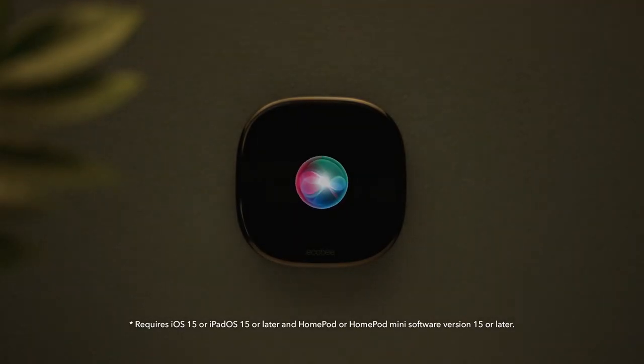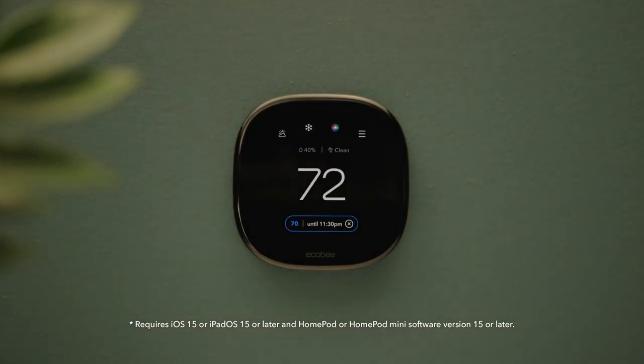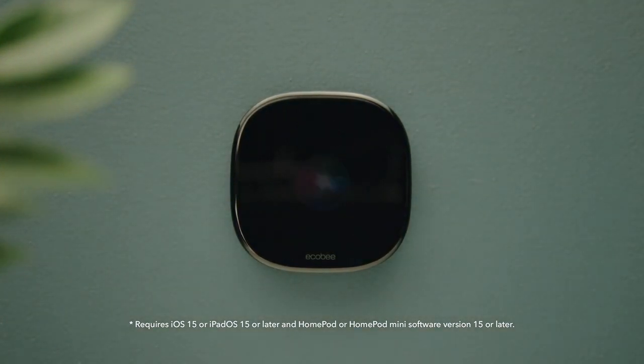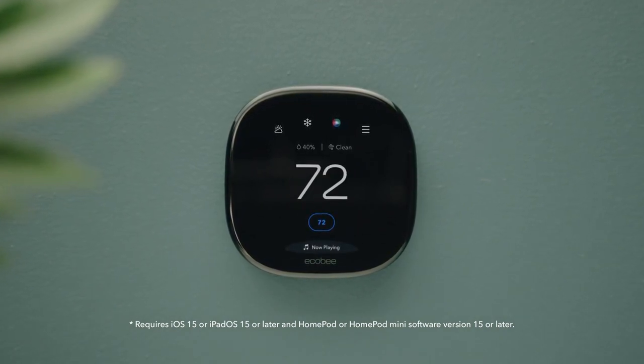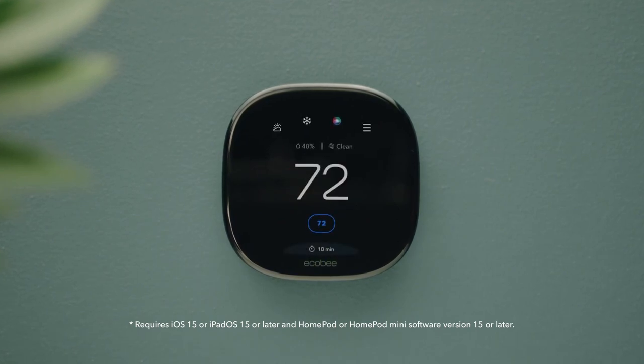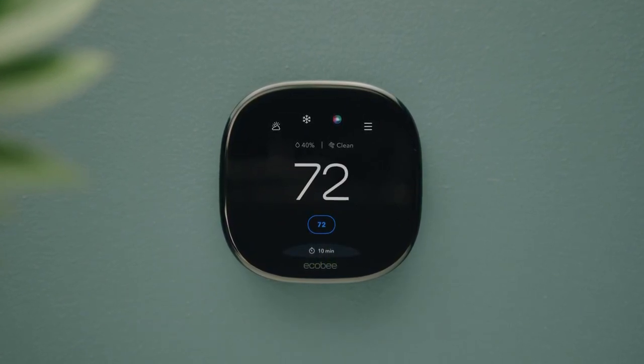Hey Siri, turn down the thermostat. Okay, cooling to 70 degrees. Hey Siri, play some jazz. Now playing Jazz FM. Hey Siri, set a timer for 10 minutes. Okay, 10 minutes counting down.